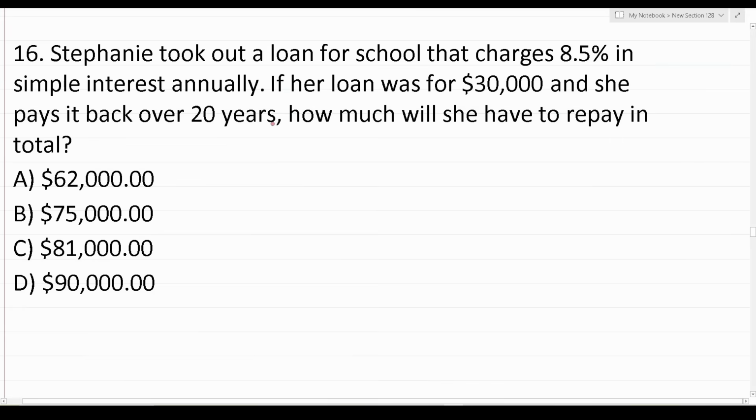All right, so number 16 says Stephanie took out a loan for school that charges 8.5% in simple interest annually. If her loan was for $30,000 and she pays it back over 20 years, how much will she have to repay in total?